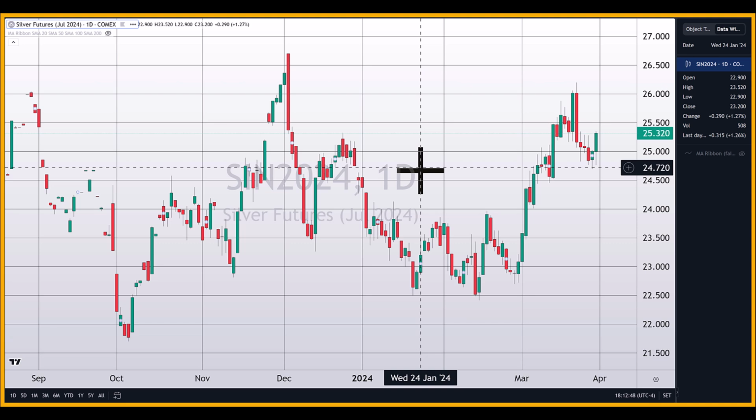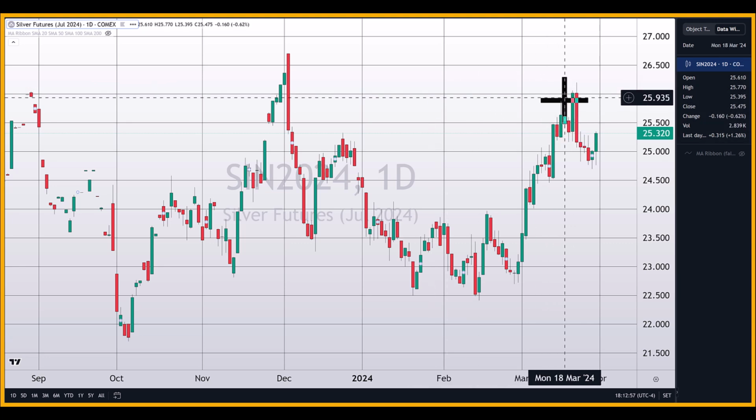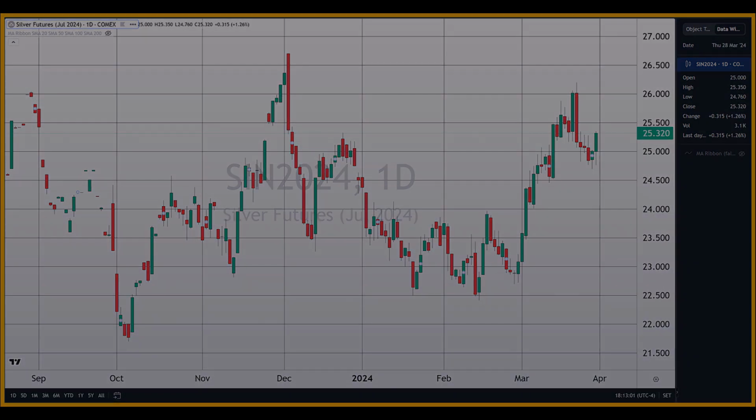And I believe if we see a continuation of the metals moving higher next week, the level we want to look at is $26. That is this top that came in on the 18th day of March.